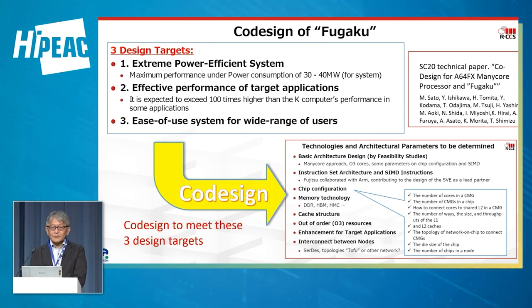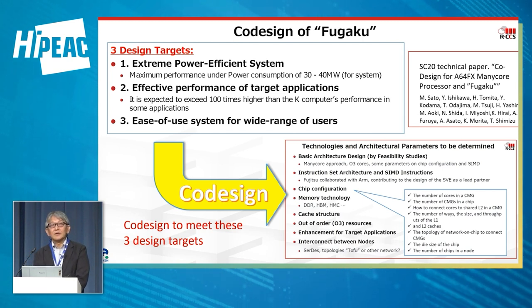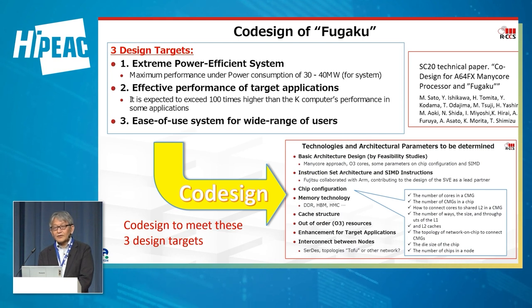To meet these design targets, we did a co-design. If you want to know more detail about this, please refer to my technical paper, which was presented at SC20.